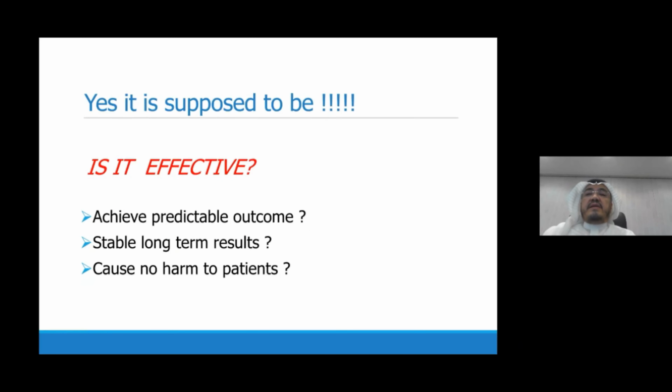Is it an effective appliance? Does it give us a predictable outcome? Can we measure the outcome? Does it give stable long-term results? Does it cause no harm to patients? All these questions, if you try to answer them, the answer will be, to some extent, no. We don't predict our outcome. Sometimes when we want to align a level, we just run a nickel-titanium wire and close our eyes until the next visit, and at the next visit we see the teeth are level, but we're not sure which tooth moved in which direction.